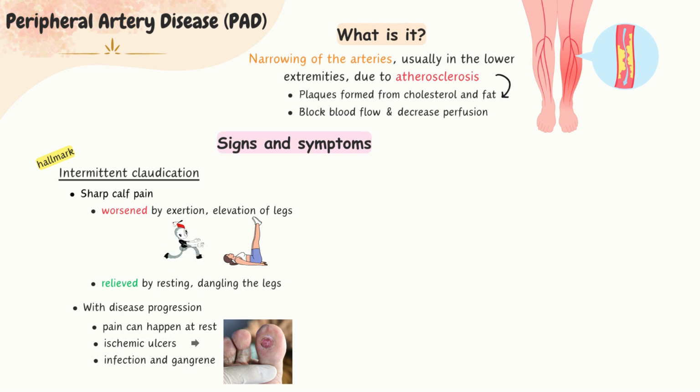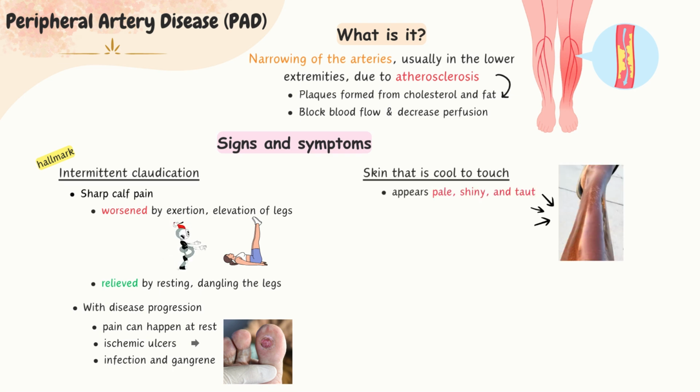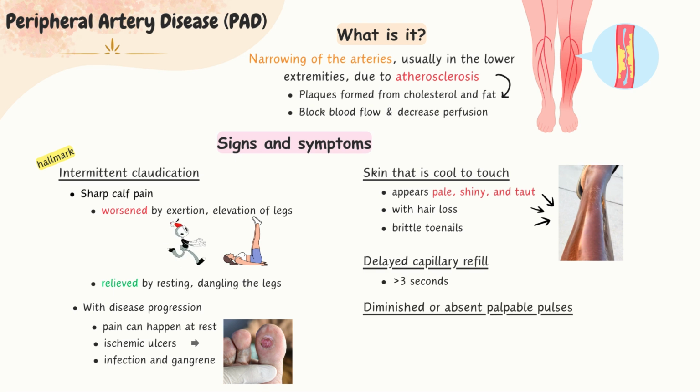Other signs and symptoms of PAD include skin that is cool to touch and can appear pale, shiny, and taut with hair loss due to hair follicles deprived of the nutrients they need to grow. And toenails can become brittle because of the same reason. There is also delayed capillary refill, which is defined as more than 3 seconds to return, and diminished or absent palpable pulses.